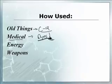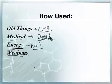Energy is interesting, of course. This is becoming a bigger issue. I just saw that the nuclear energy industry is hiring tons of people in our down economy, you may be watching this years later, because a bunch of nuclear power plants are about to come on board. And then lastly, they can be used, sadly, for weapons, and they're very, very destructive.